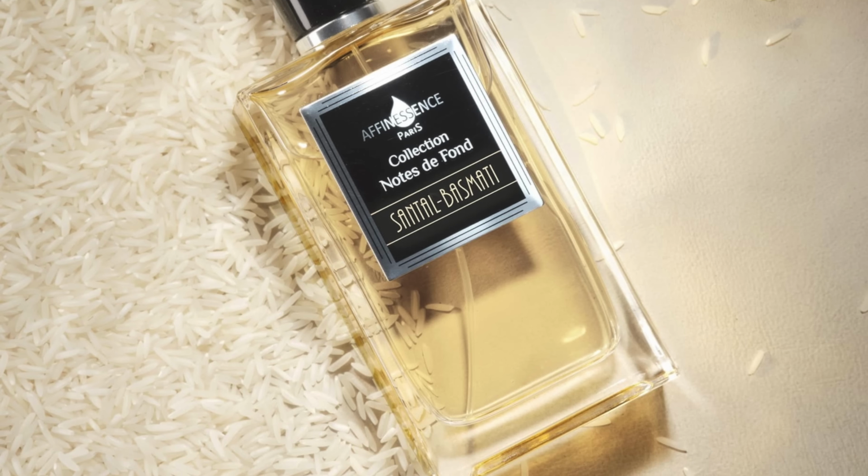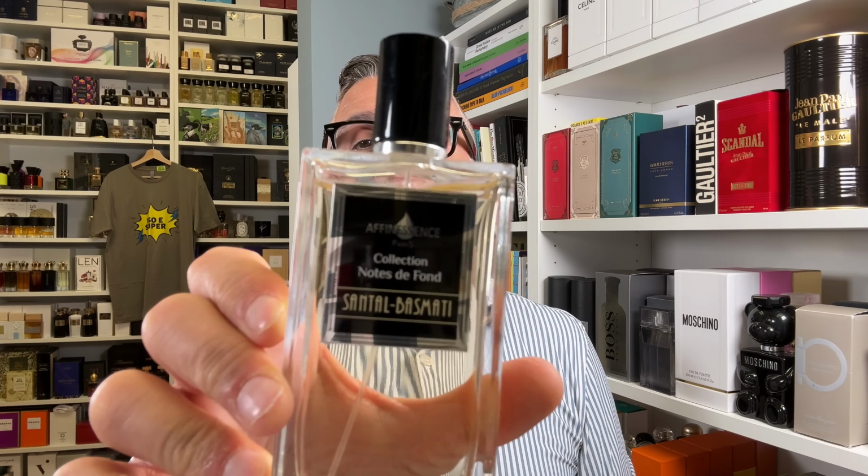So everything works really wonderfully together to create a really amazing, soothing, comforting fragrance called Santal Basmati from Affinessence. Are you guys familiar with that house? That's pretty much the only fragrance I have from that house. I really think it's one of their best and definitely worth talking about and featuring here in this woody, powdery, woody, musky fragrances video.